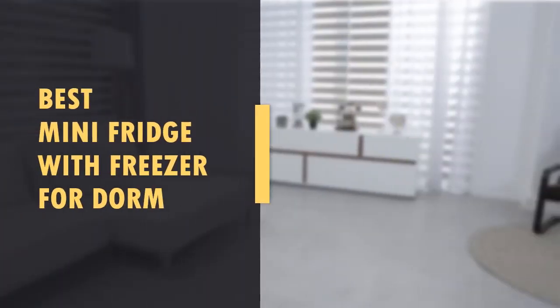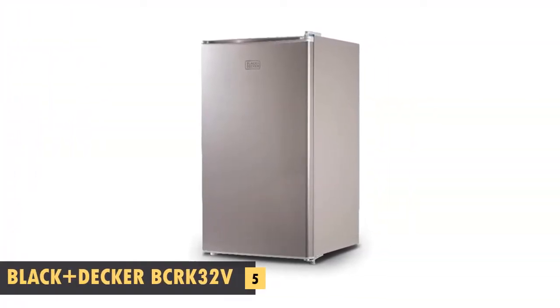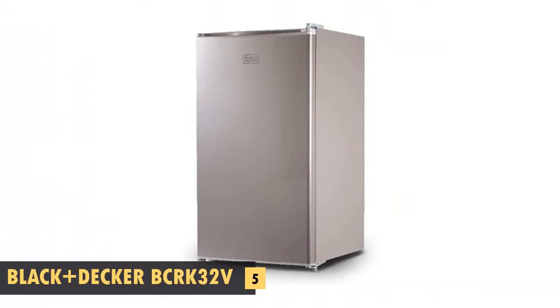Best mini fridge with freezer for dorm. Starting off our list, at number 5.